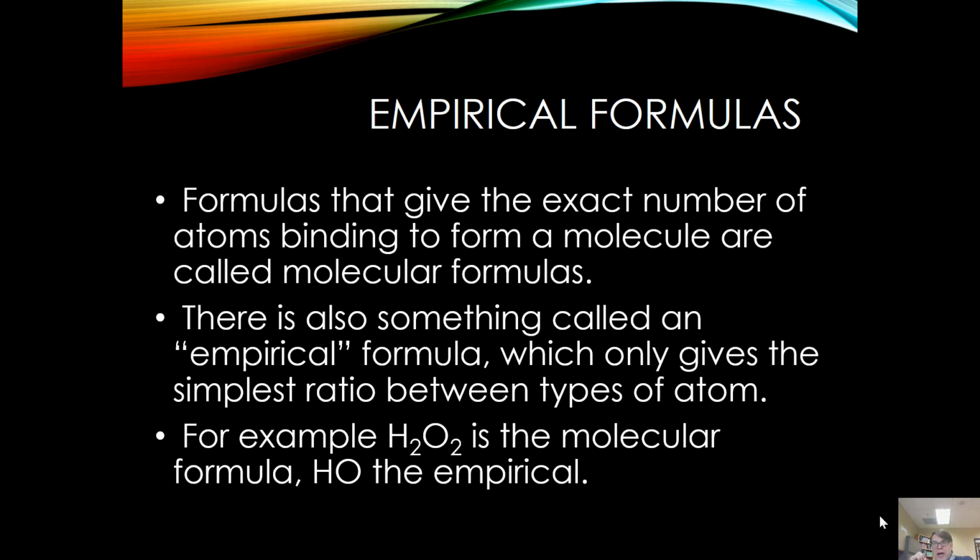Now you might ask, why would I ever want that? That doesn't give me that much information. Well, sometimes when we're doing an experiment, the result basically comes out in ratios. And so having a name for the simplest ratio between things is useful when we are doing experiments. We're going to need more information to get from the empirical result, the experimental result, to the actual molecular formula. So that's one reason, because sometimes when we do experiments, we end up with what in effect is an empirical formula, simple ratios.